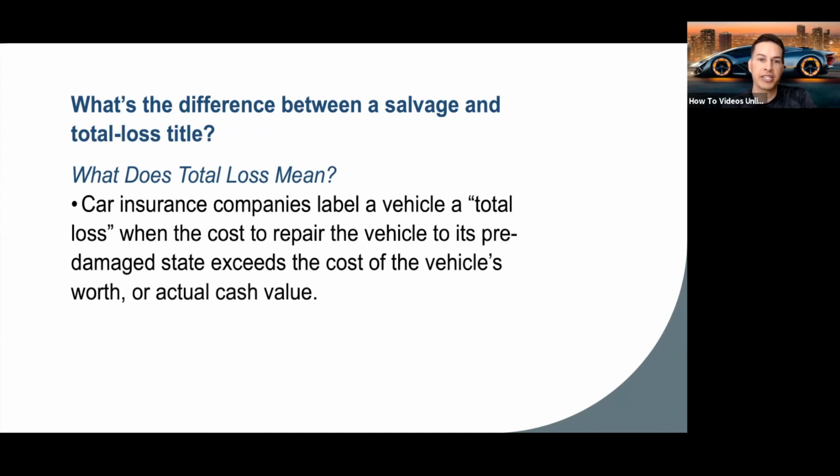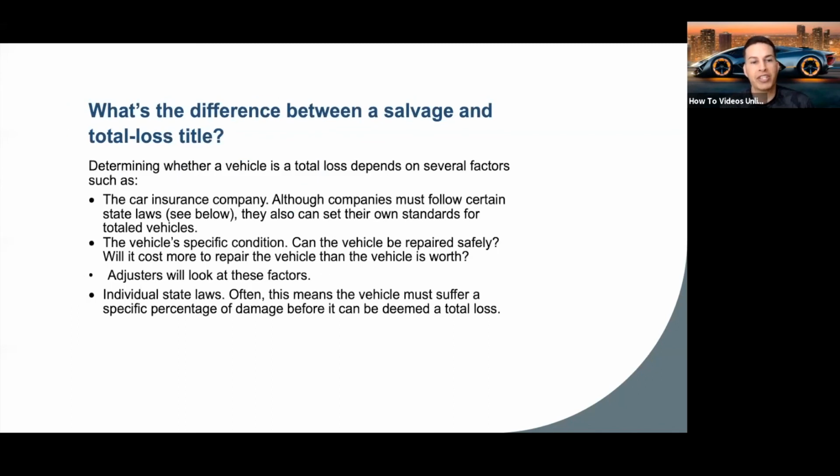It's when the car insurance companies label a vehicle a total loss when the cost to repair the vehicle is more expensive than just cutting them a check. So what's the difference between a salvage and total loss? Determining whether a vehicle is a total loss depends on several factors, such as the car insurance company. Although companies must follow certain state laws, they also can set their own standards for total loss vehicles. Then there's the vehicle's specific condition: whether the vehicle can be repaired safely, and whether it will cost more to repair the vehicle than what the vehicle's worth.